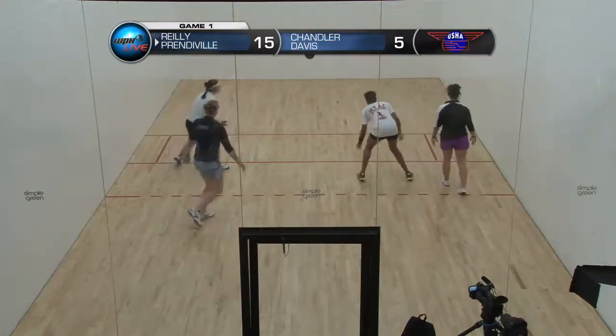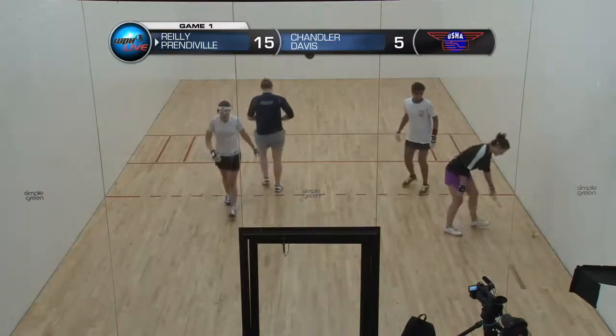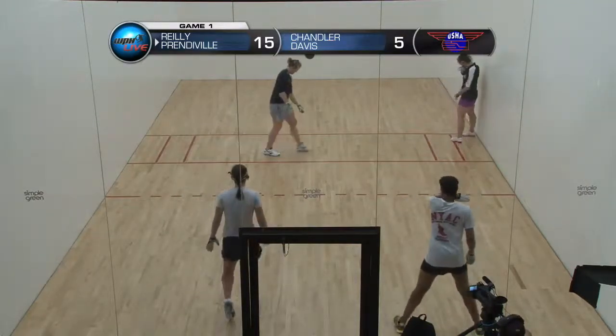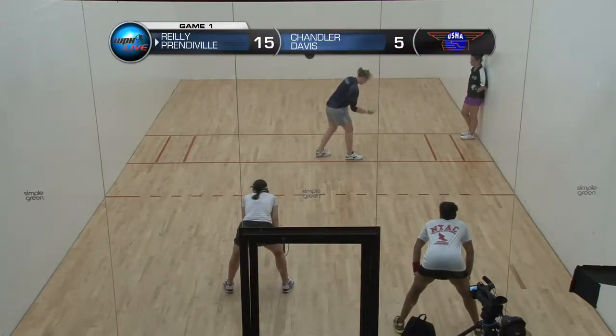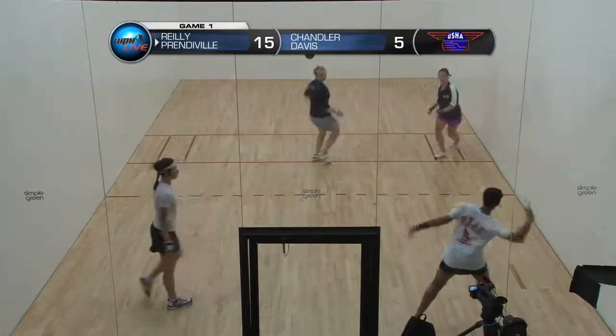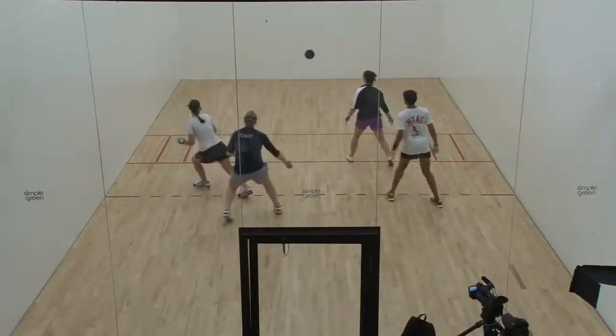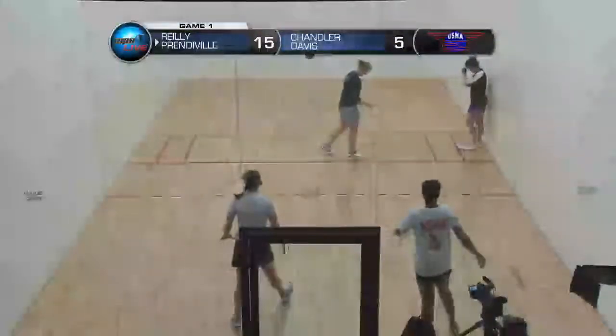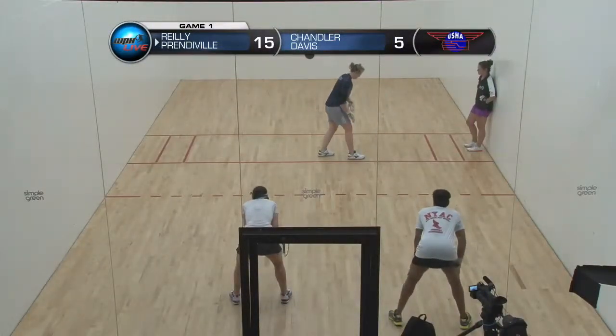Back well set up. Nice shot right there from Aisling Reilly. Lights out. Like to see that replayed if we could. Lights out. 16-5. There it is. Perfect position. Let the ball drop below her knees. 17-5. Here's a replay, Fred.